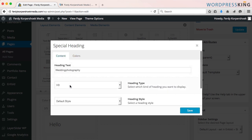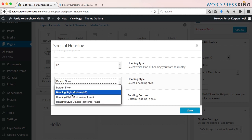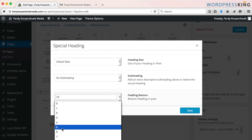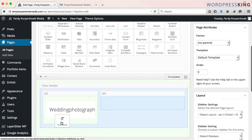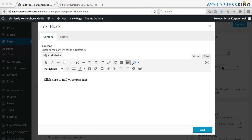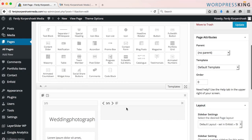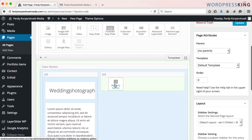I go back to content, make this H1. It's good for Google to have H1 titles. Wedding photography, Google likes that. Default style, I want it to be left. Maybe not too much padding from the bottom, 5 pixels, save it. And then I want to have a text block. I add my text, and I will add some lorem ipsum text. I save this, and for the right side I want to have a media element, which is the masonry gallery.